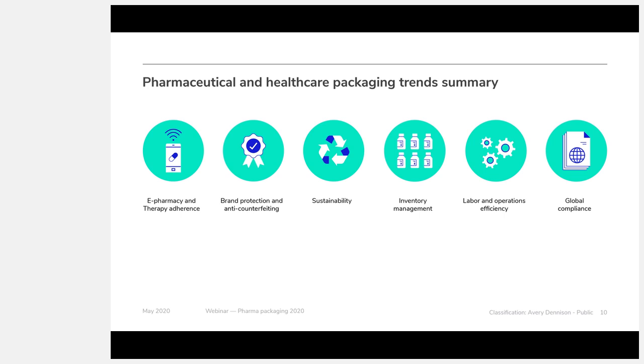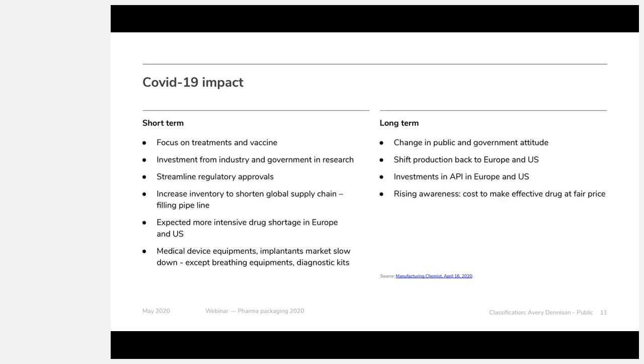Okay, thanks, Eva. Moving to the topic, let's say, of the pandemic, I cannot avoid obviously having a slide on it, the impact of COVID-19. You have short-term and long-term impact, right? So short-term, obviously, everybody is focusing to find treatments and vaccine. Aside, to enable this research, you have investment from the industry and from the government.